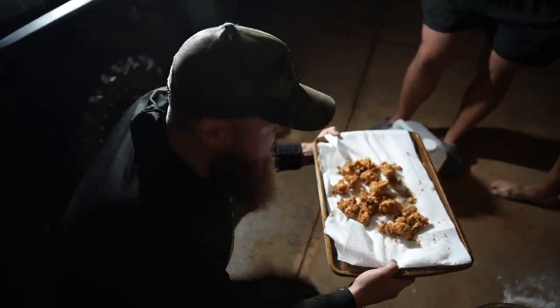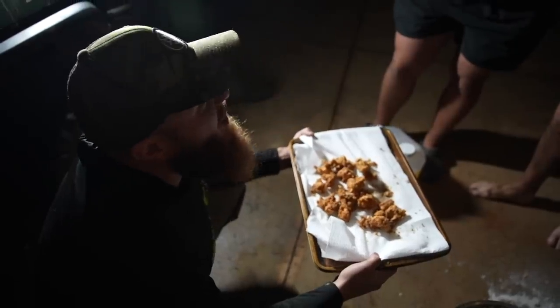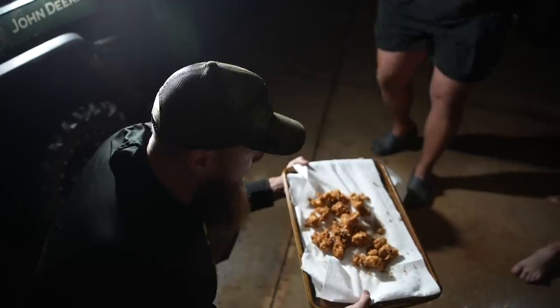We're gonna do a little round table taste off to see what a catfish who likes turkey necks is gonna taste like. Because that's what this catfish ate. So I hope he doesn't taste like turkey necks. Let's just say that.